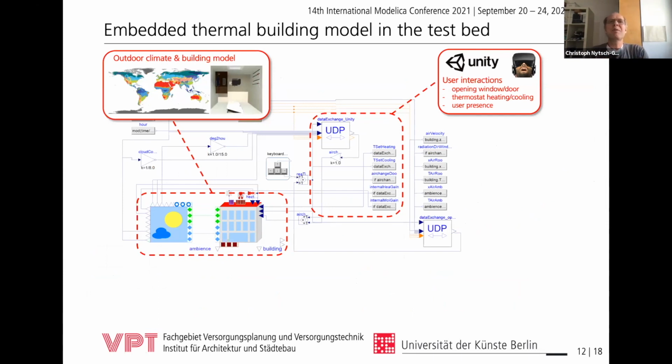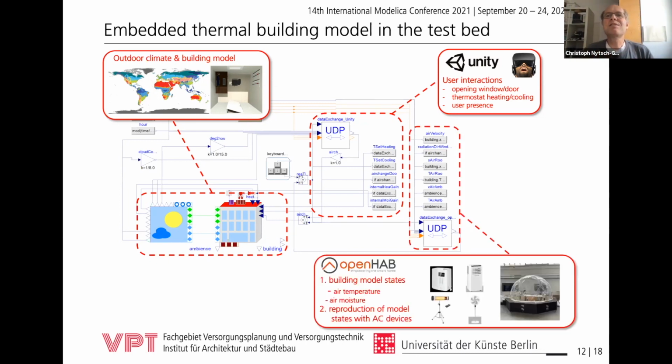Later, if we have our real test bed, then we still have the building model, because this is running in real time parallel to the test bed, but then it's connected with real devices. You can see it here. Different devices, a humidifier, a fan, a radiator, and an air conditioning device, for example.